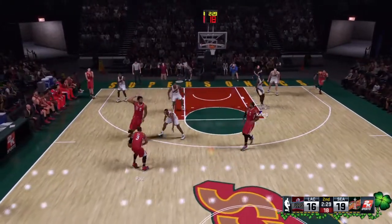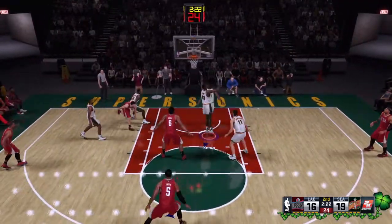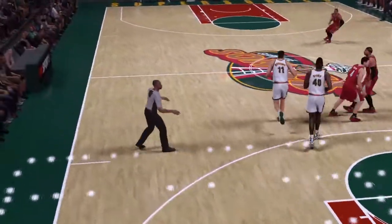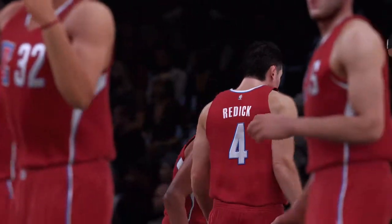Here's Paul. The Sonics getting the bucket. Right side Pierce. No one near him. Bounces high off the rim and drops. Pierce has got 8 points. And fellas, in this quarter, he's improved on what was already a very good performance in period number 1.